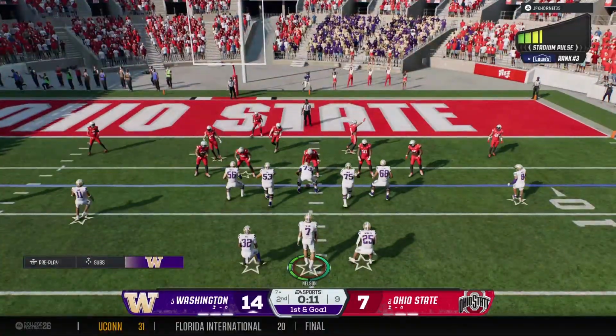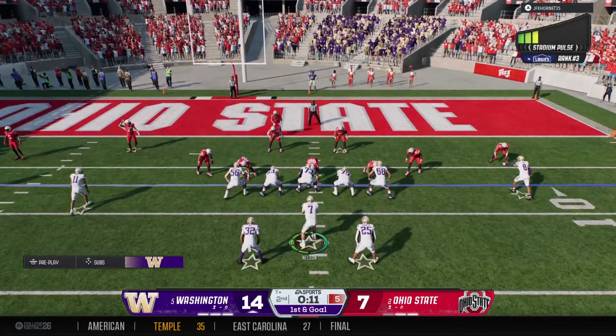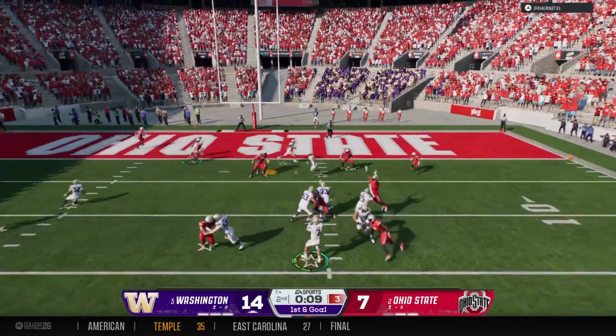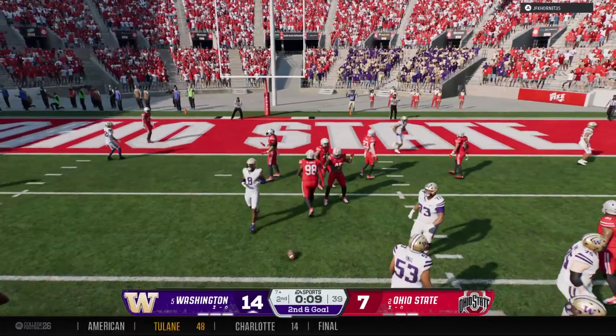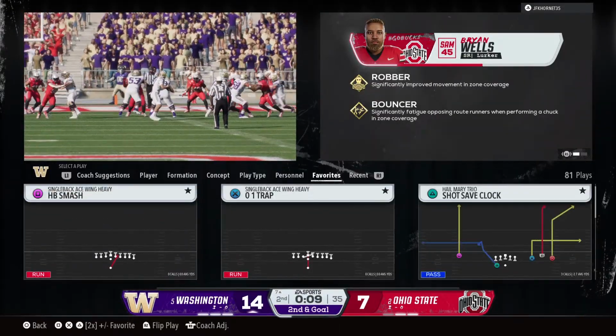So the offense takes the field in the final seconds of a half. Chance for just a couple more plays. Here's the snap, and he's looking to throw. And that one is incomplete with just 9 seconds on the clock. Just a misfire here by the quarterback.